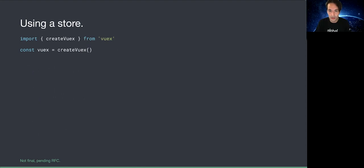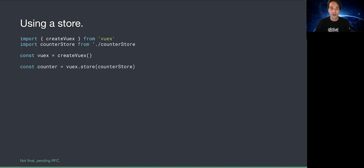To use the store, we need small setup. First, we create a new Vuex instance. It's not a store instance, it's a Vuex instance. Then you can call vuex.store method and pass in the previously created store definition to get actual store instance. Now, I'll explain why we need this new Vuex instance concept in a bit.